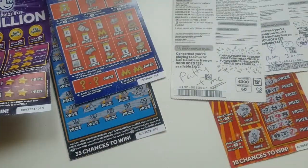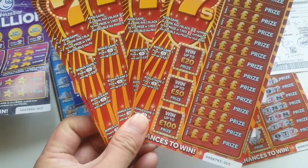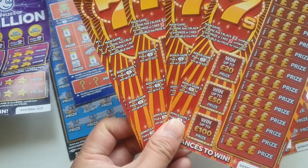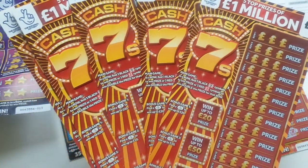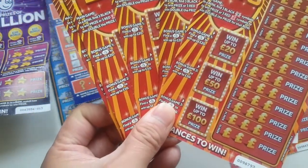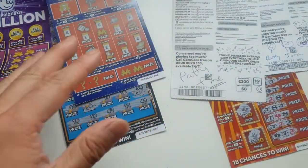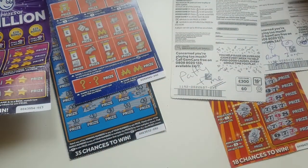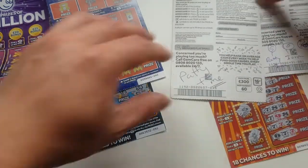And also, what else today, we're gonna do the cash sevens, the red cash sevens. So I have five of these. I was originally gonna do this video for red cash sevens. So first of all, we'll do this update. So we clear all this. We set this aside. See my lucky four leaf clover. Yes. So hopefully, yes.